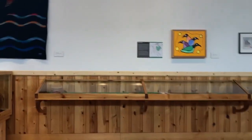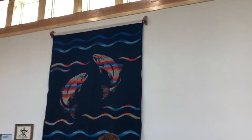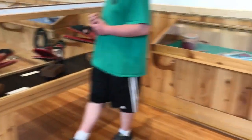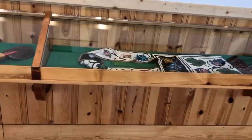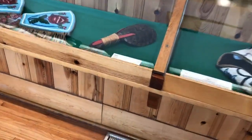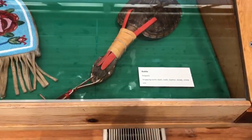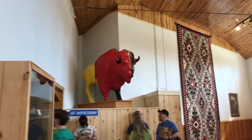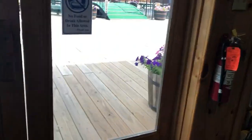The museum at the memorial is absolutely amazing. They have so many artifacts, so much history, and they do such a great job of telling the story of the natives here in the Black Hills area. When you move out of the museum, you go into a gift shop, which is absolutely huge, and a great portion of that are objects and art made by the natives here, and it's just absolutely amazing.